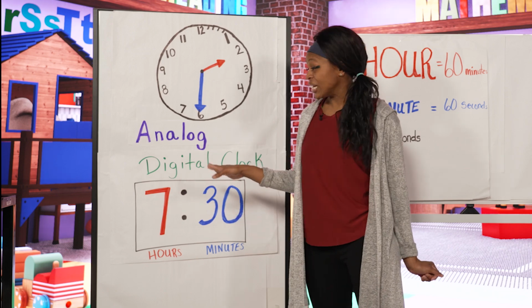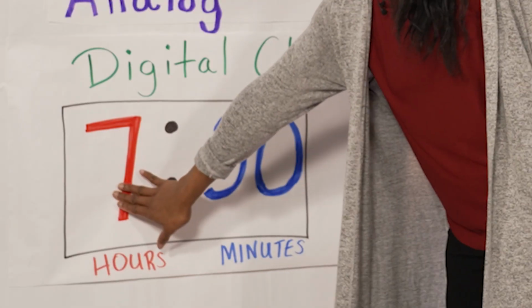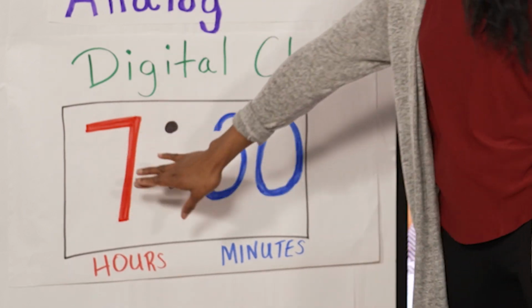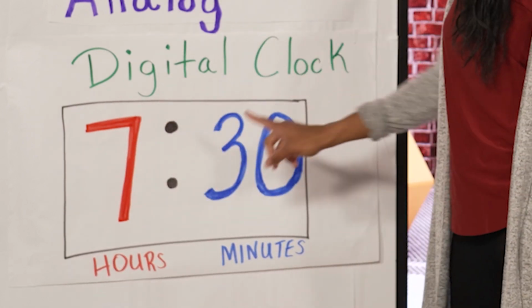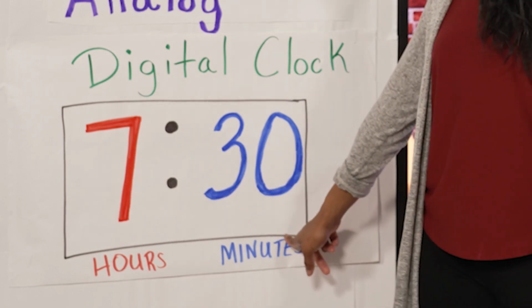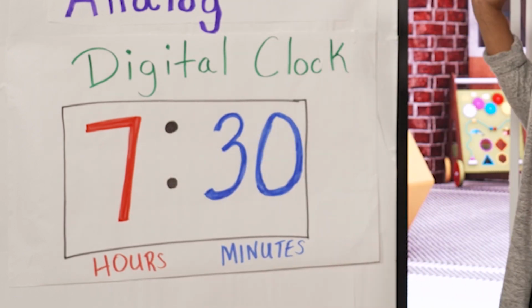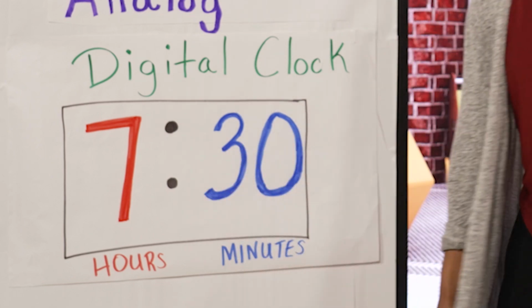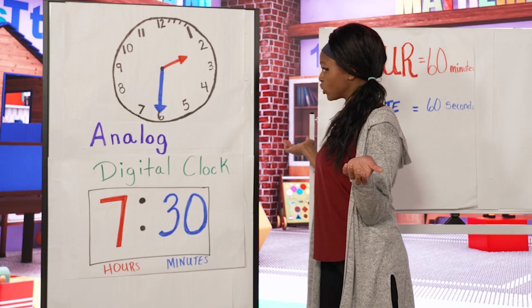But they still measure time. The first part that you see are hours. The first number is a 7, so we're at the 7th hour of the day. The second number is 30. Those are our minutes. So we're at 7:30 in the day. It could be 7:30 in the morning, oh, time to go to school, or 7:30 at night, time to go to bed. I don't know which one.